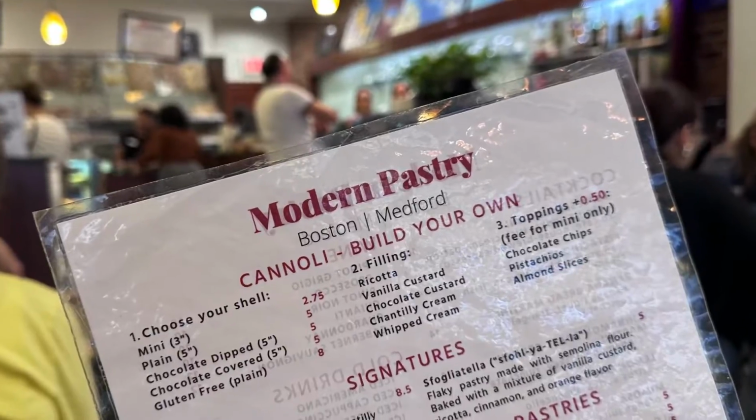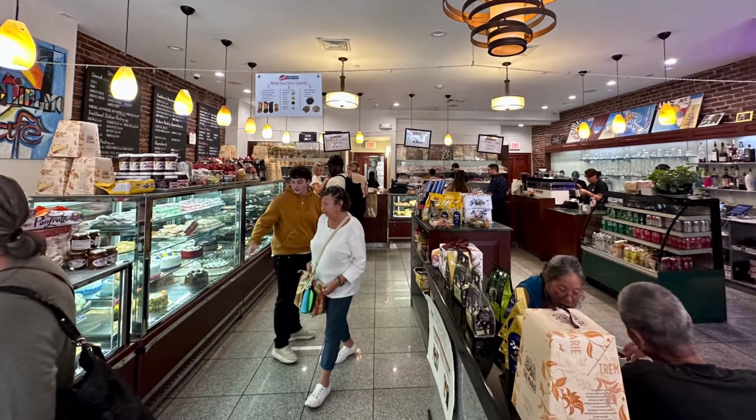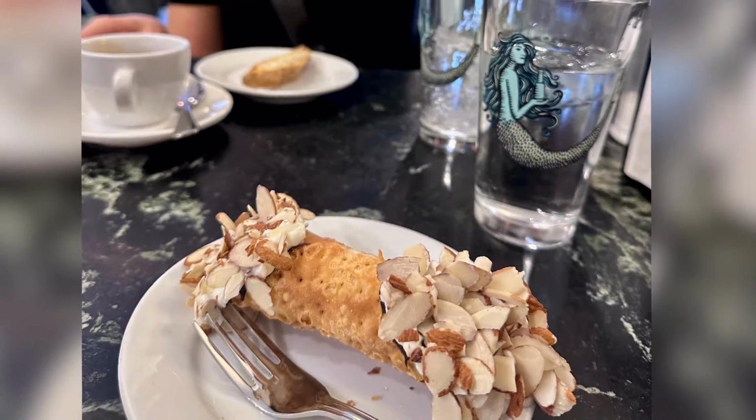I chose a build your own cannoli. I had a normal shell dipped in chocolate. I had a traditional ricotta filling, and the ends were dipped in sliced almonds. That dipped in espresso was heaven.